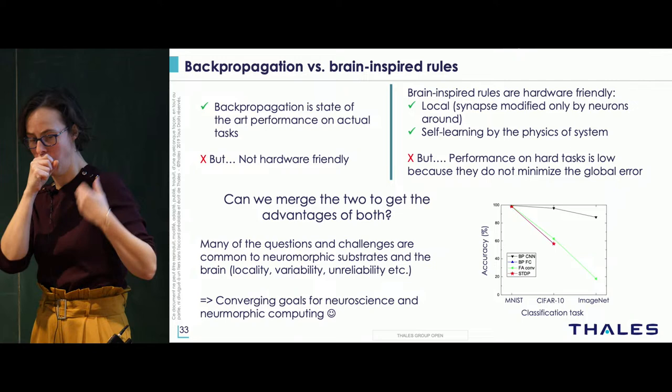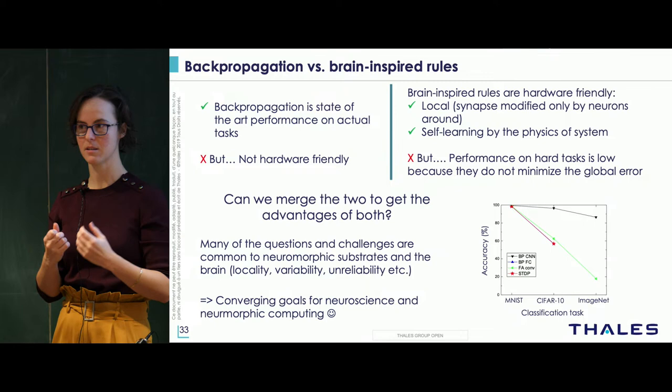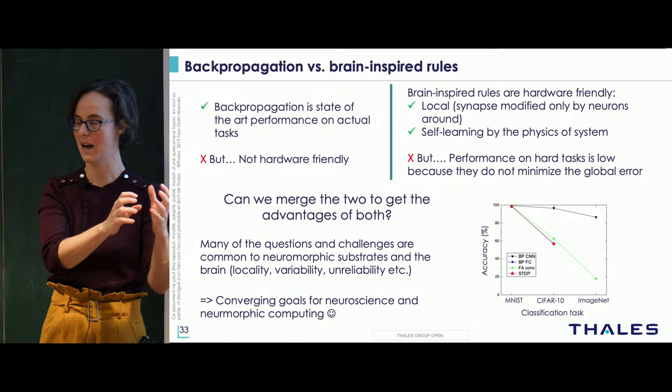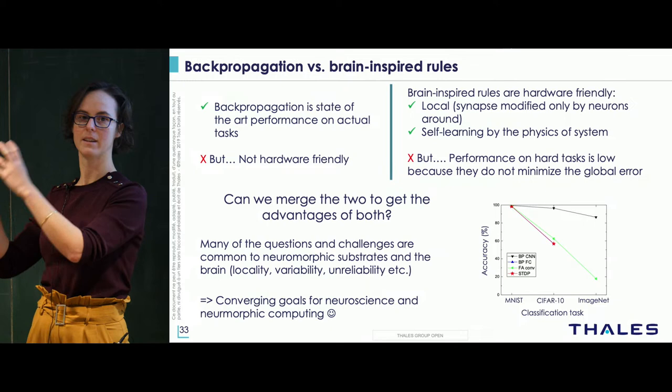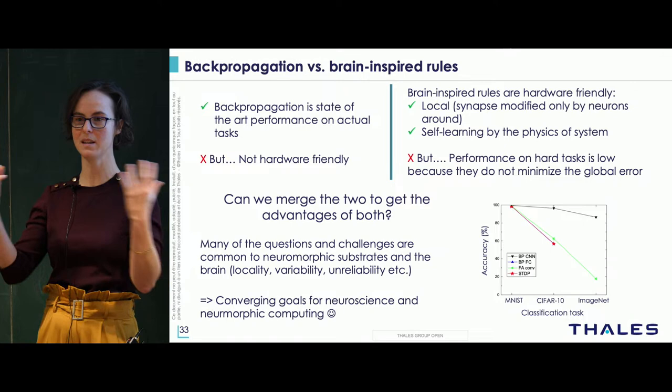But my point is that really there is a convergence of challenges and an interest of people who are trying to make neuroscience-plausible rules that could really happen in the brain, and people like me who are trying to make rules that work for hardware systems. Because you know, the neurons, they are variable, they are stochastic, and so on. So many of the problems in the brain are the same problems in the hardware. So there is really this convergence, and I think this is very, very exciting.